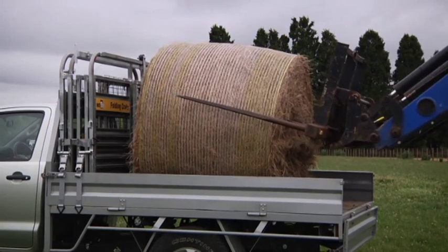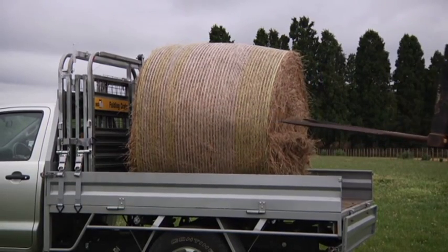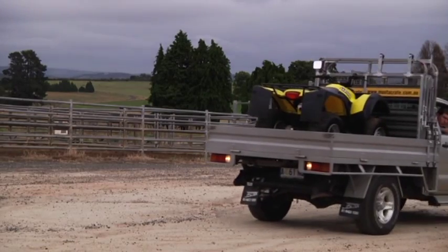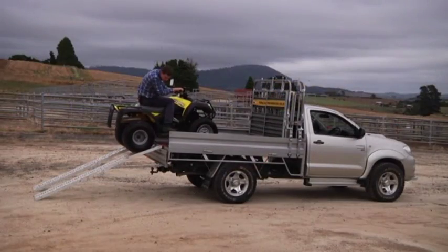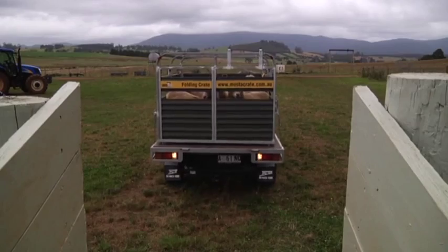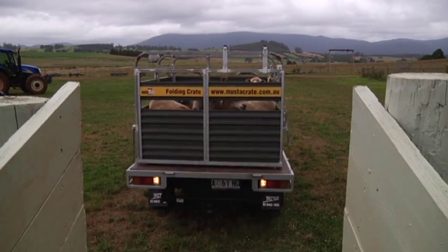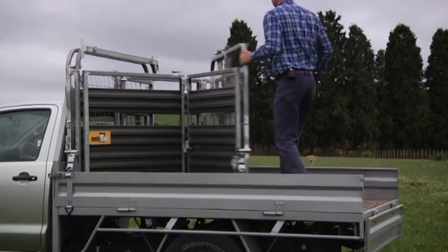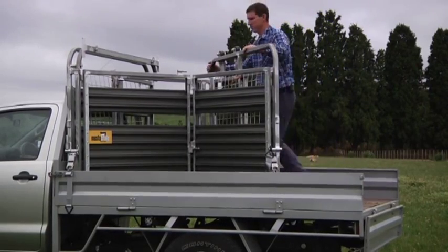Carry feed out to a paddock and then bring stock back. Take a motorbike out with you and bring stock back. For unexpected situations, such as finding a sick animal to retrieve. They can be folded or unfolded in 3 minutes.